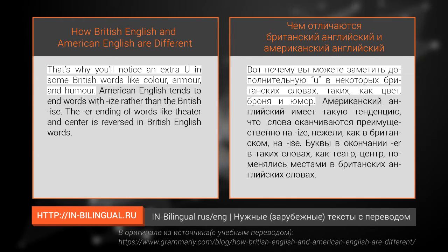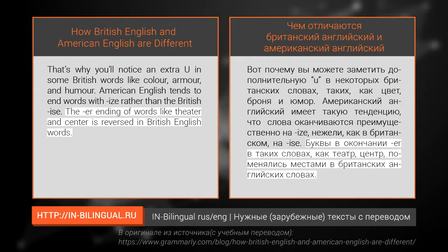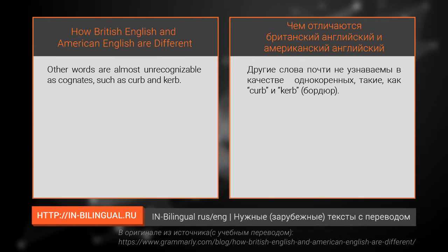That's why you'll notice an extra U in some British words like color, armor, and humor. American English tends to end words with IZE rather than the British ISE. The ER ending of words like theater and center is reversed in British English words. Other words are almost unrecognizable as cognates, such as curb, C-U-R-B, and curb, K-E-R-B.